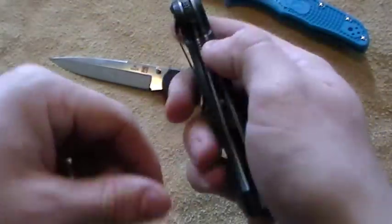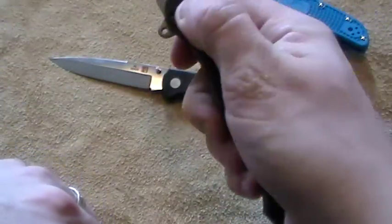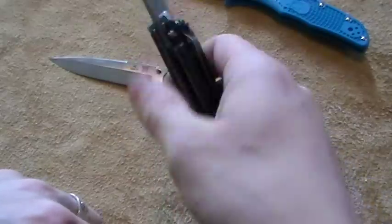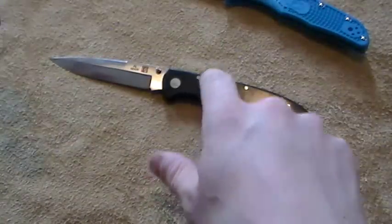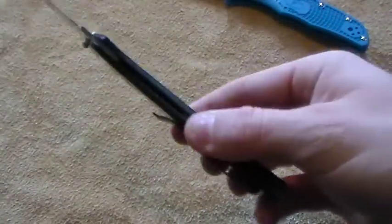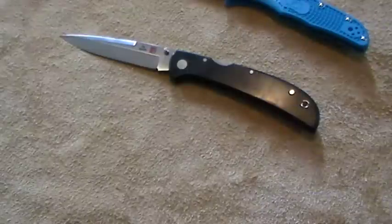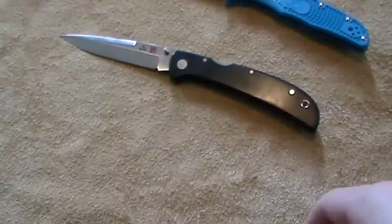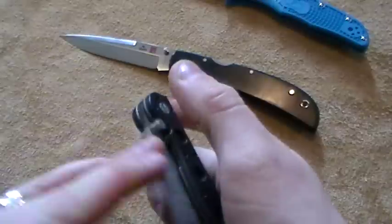Now the handle materials aren't as nice. However, it's stainless steel lined. You get a flipper. It's got some features that I like. For whatever reason, this one is significantly more expensive. Now they may say the micarta is more expensive. Maybe that's why. Maybe, but I have other knives with G10 handles and micarta and things like that, and they still have decent blade steels.